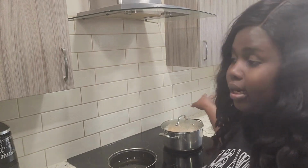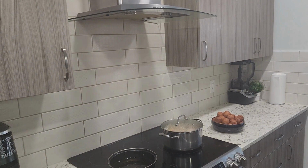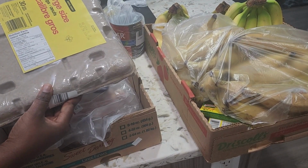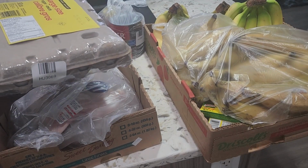The puff is ready now, and I just heard the doorbell. Looks like my online order is here. I'm just going to receive that and show you guys what I ordered. Okay. So I have some eggs in here. I'm just going to put that away in the fridge.